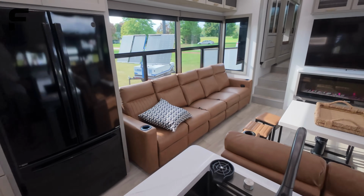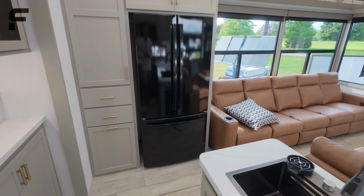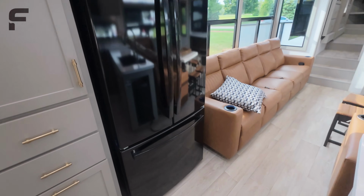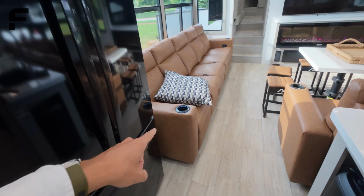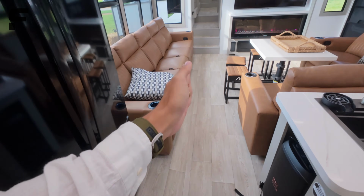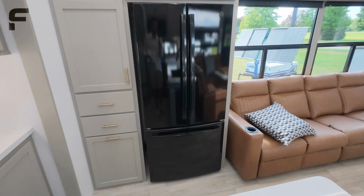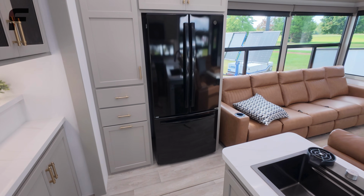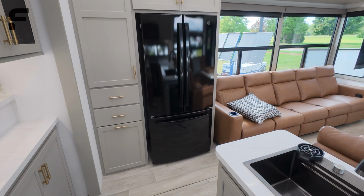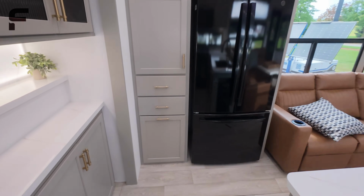And then with this slide out closed, it does look like more than likely not gonna be able to open that refrigerator with the slide closed. Maybe you might be able to open it a little bit, because this couch, it's gonna come in, dang, yeah, it's gonna come in all the way right up to here, I would think. So you might not have access to that refrigerator with the slide closed, but I don't know if I'll get the ability to close the slides in this video. But I would err on the side of saying it's probably not gonna be accessible with the slide closed.